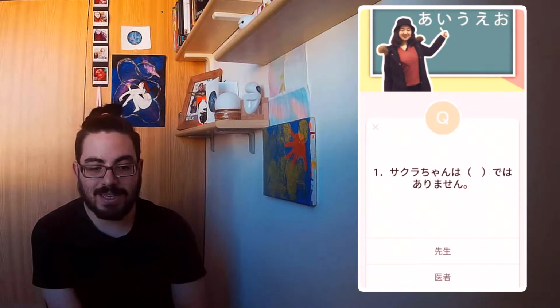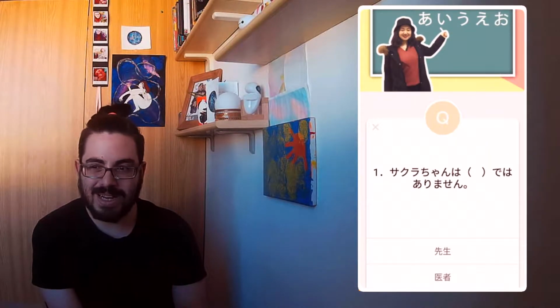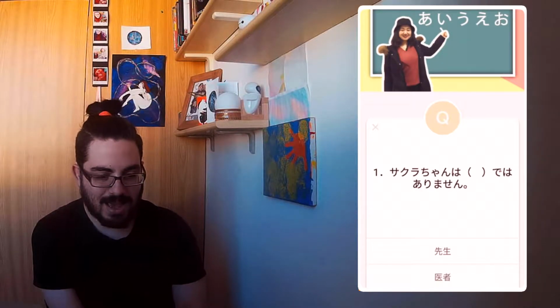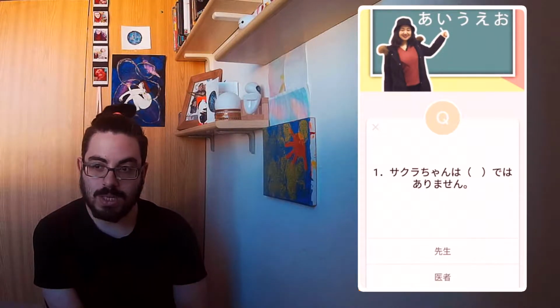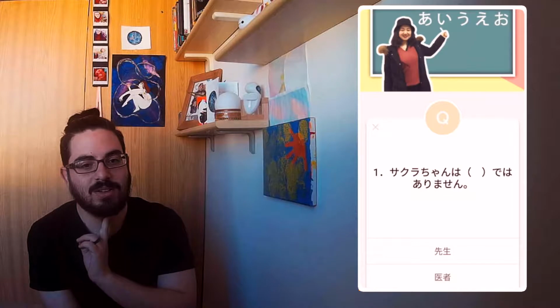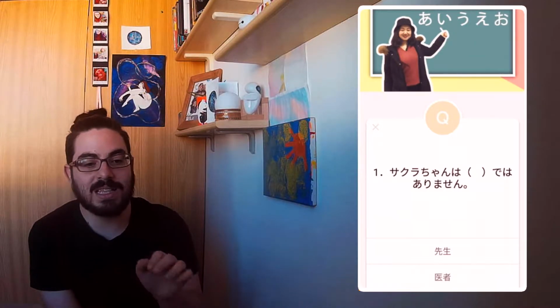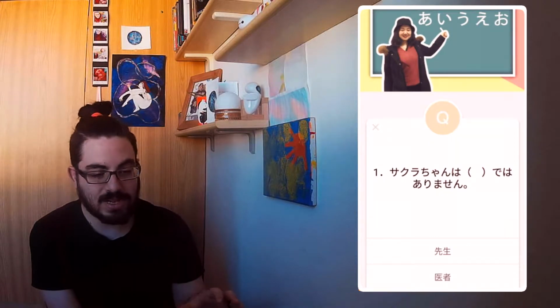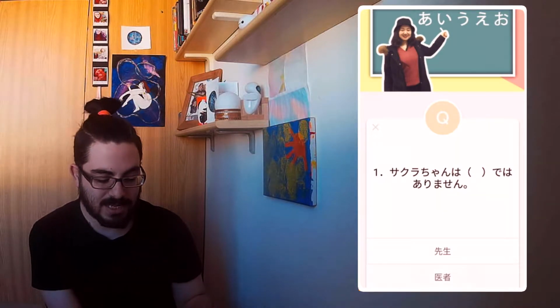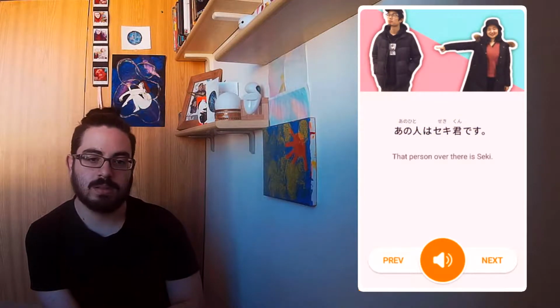Oh, that's why, again, I need to read the questions, because I jumped to sensei, whereas this is gakusei? I don't remember how to say student. I think it's gakusei. Or I might be thinking of Korean. But yeah, I read sensei and I jumped right through that. But this is saying the wa arimasen, so. あの人は関君です。関君?